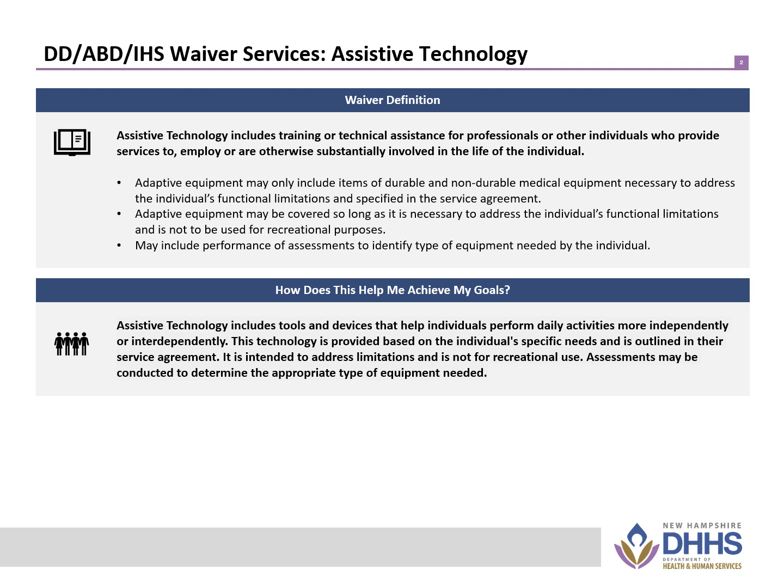Durable equipment means a long-lasting item, and non-durable equipment means something that is disposable or a non-permanent item. Adaptive equipment may be covered so long as it is necessary to address the individual's functional limitations and is not to be used for recreational purposes. This may also include performance of assessments to identify the type of equipment that is needed by the individual.